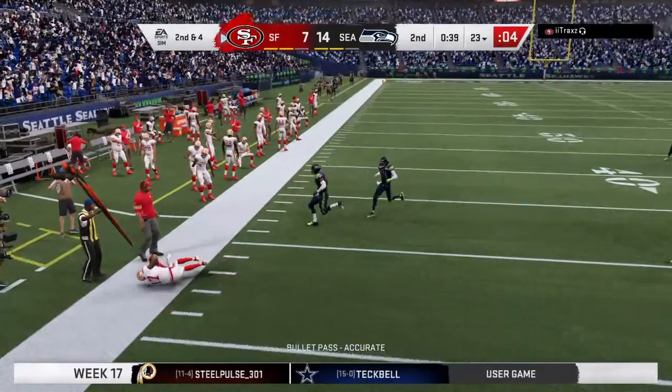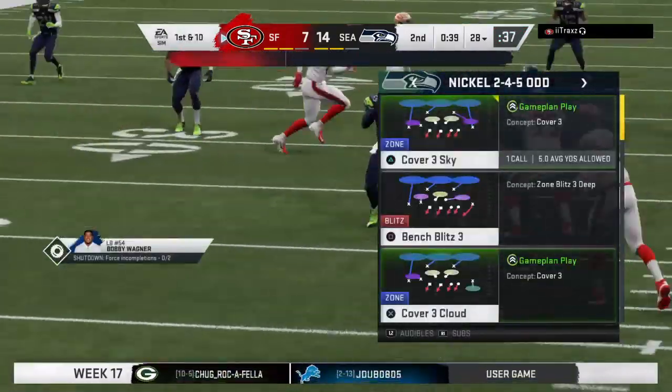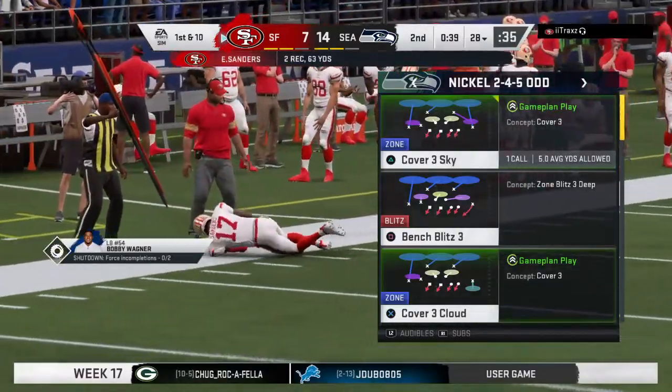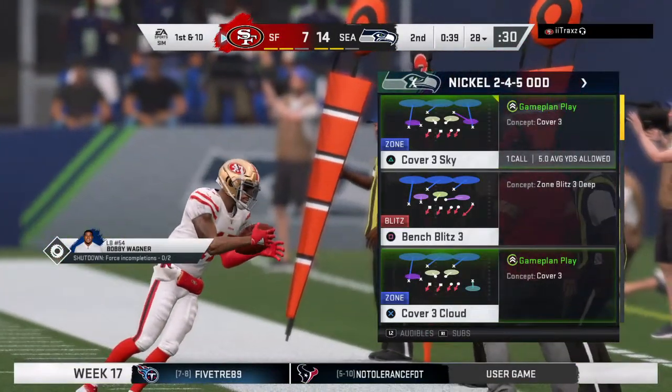Garoppolo. Well, that's complete to Sanders. And he'll get this up past the 25 before he's out of bounds. A gain of 5, good enough for the first down. And the 49er first down.